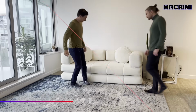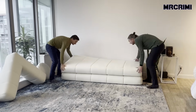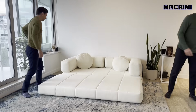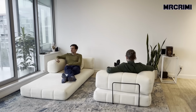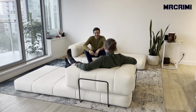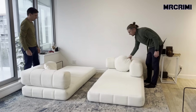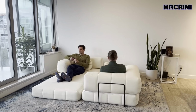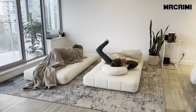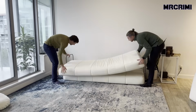Next up, let's talk about the split nest sofa from Expand Furniture, an incredibly versatile addition to any home. This sofa wraps you in plush coziness, but here's the twist. With a quick flip, it transforms into two low-profile open couches, perfect for entertaining guests. Feeling like a lazy movie night? Just flip it open to create a spacious king lounger where you can fully unwind. Need a spot for late-night guests? No problem. It effortlessly adapts to a comfortable sleeping space.